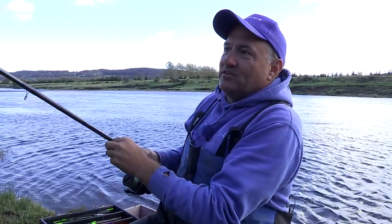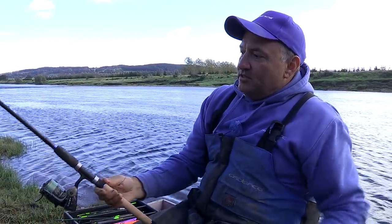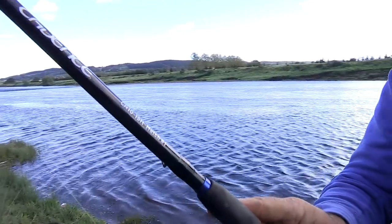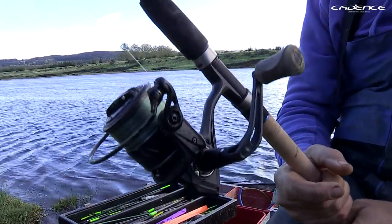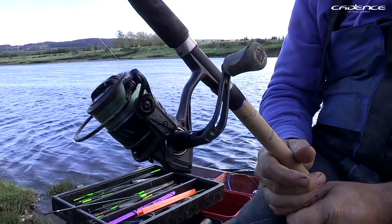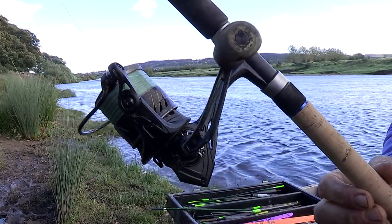Right then, let's have a look at the tackle and rigs that we've used today. So I mentioned the rod, it's a CR10 15 foot number one, and I've matched that up with a CS5 4000 reel. It's a beautiful reel. It's actually constructed from reinforced carbon, and you get two match spools with it, so it's a really fantastic match reel.